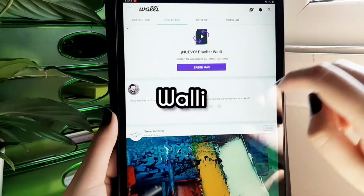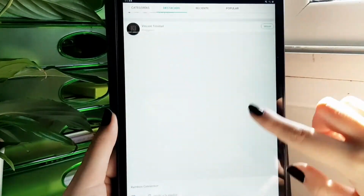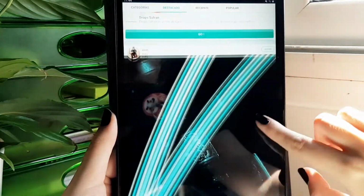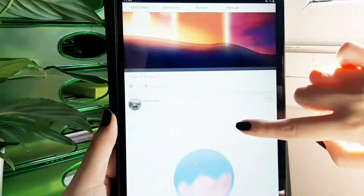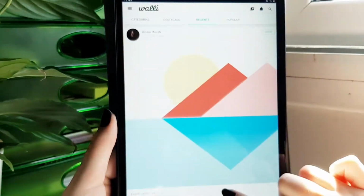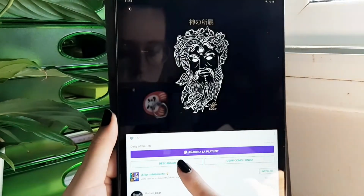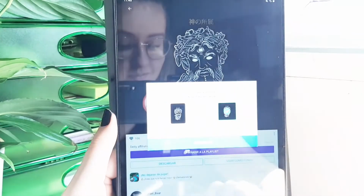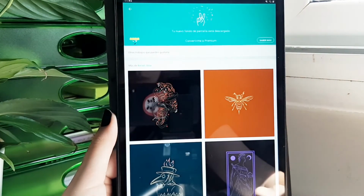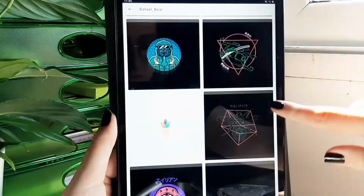And then I've got another app which is very useful, which is Wally, which is for choosing quality wallpapers for your phone or your tablet or whatever device you're using. And for example, the ones that I have on my tablet right now are from this app. I downloaded them pretty recently. It's very easy to use. You only have to click the image that you want to download, and then you can choose to set it directly as a wallpaper, or you can download it to save it for later, which is great.